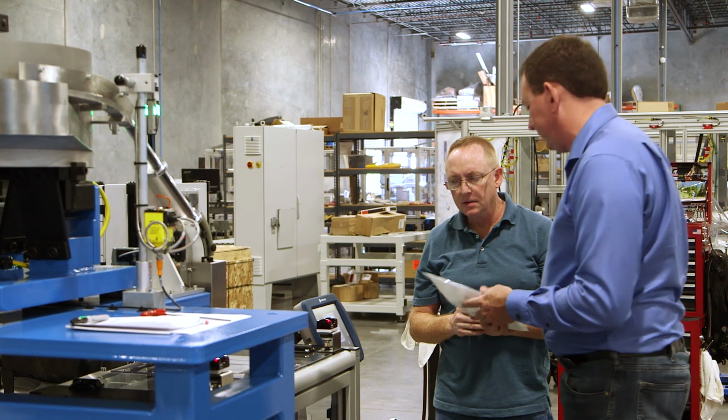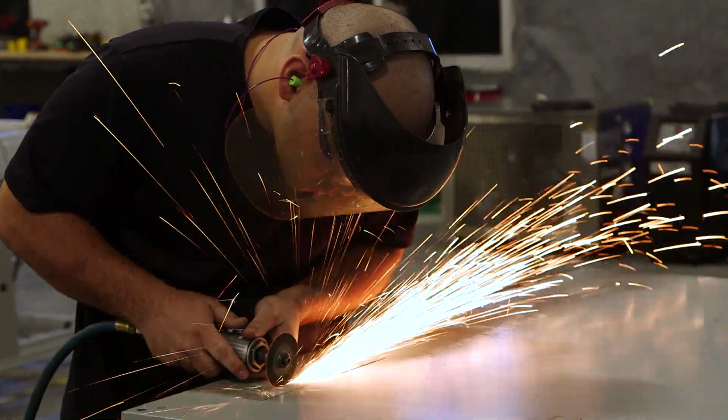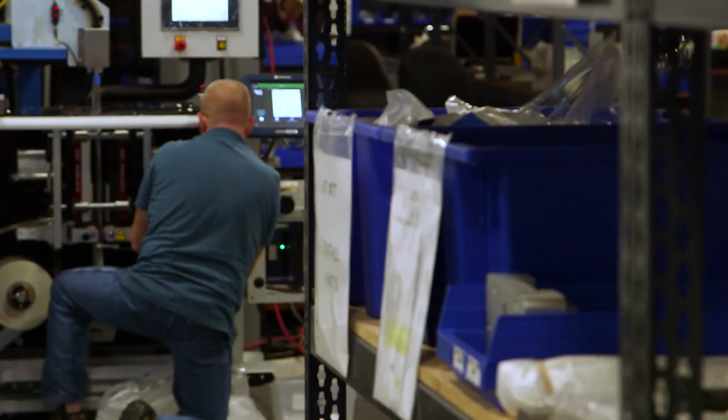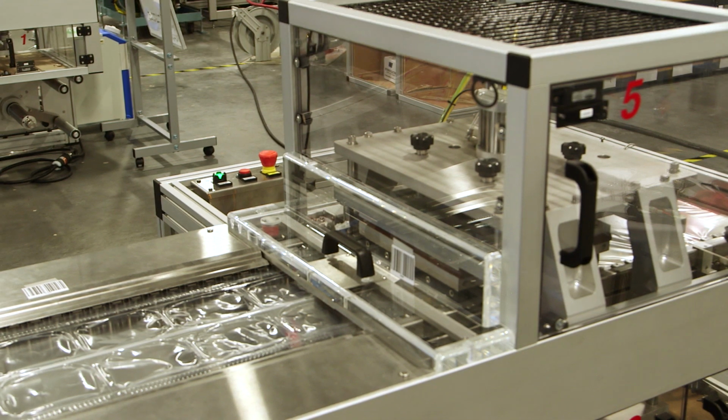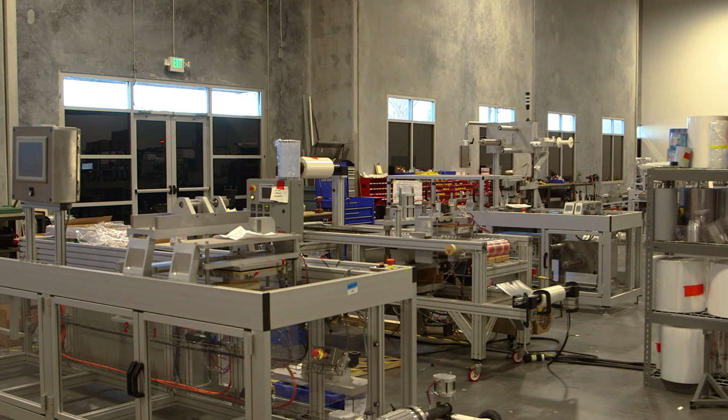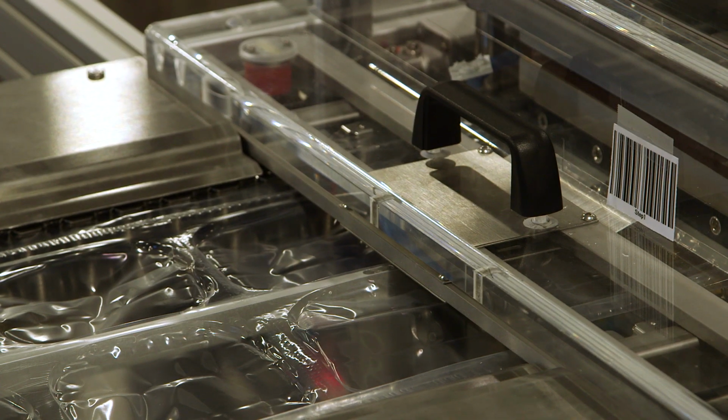We build machines that make things for other manufacturers. We'll build machines for industries as diverse as contact lenses, medical device, consumer products, pharmaceutical. So we really do a wide range of products and industries.